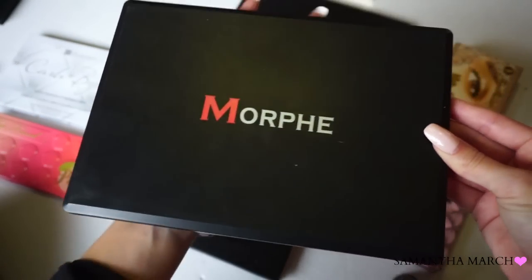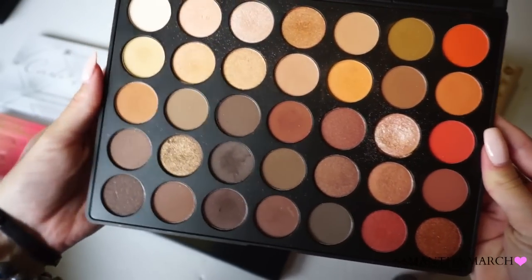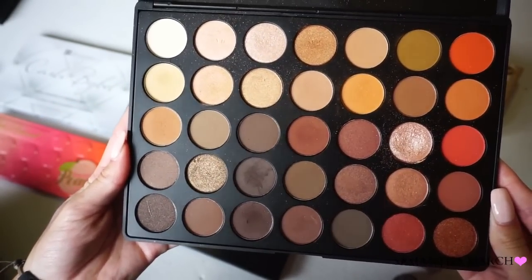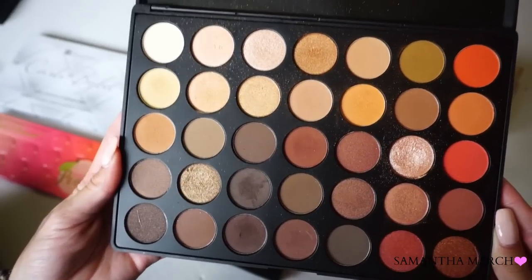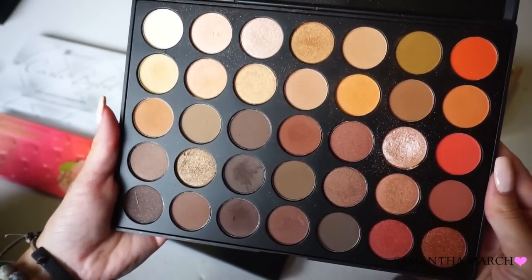So this is my other Morphe eyeshadow palette, and this one is the beloved 350. Oh man, everybody was talking about the 350, and it was so hard to get my hands on. It was constantly sold out, and I finally got it, and I'm like, you know what? I get it. I get why people love it. It is a gorgeous palette.